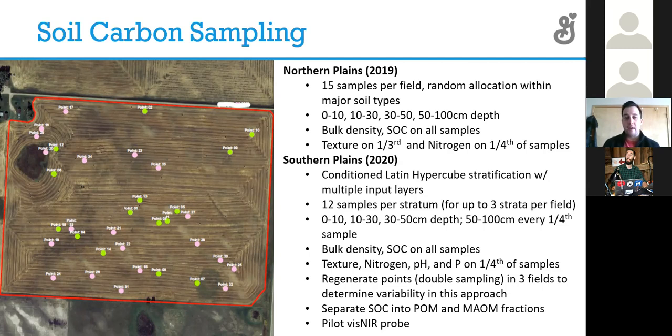And I think, for everybody out there that's taking soil carbon samples, a good question to ask is, how do I broaden the set of questions I can answer with this carbon sampling? And so just doubling up sampling on a couple fields will allow us to ask more questions of the data.